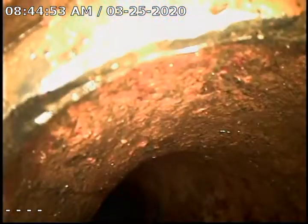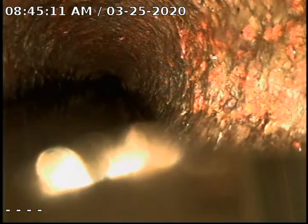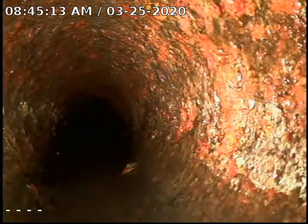We do currently have a centering guide on our camera. As you can see, this is cast iron piping. We may have to take the guide off. Okay, as you can see here, we're starting to hold a little bit of water. It is kind of difficult to push with the guide. We are going to currently take it off just to do an initial televise.